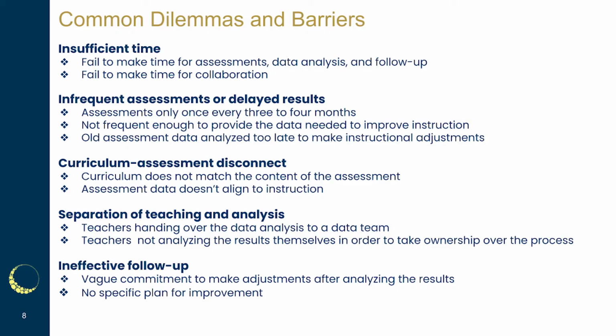Before I discuss the structure to support successful data meetings, I would like to share some common dilemmas and barriers to effective data meetings that you may have faced in the past. The first one is insufficient time. Failure to make time for assessments, data meetings, and follow-up is a common barrier. Failure to make time for collaboration is also a common mistake.